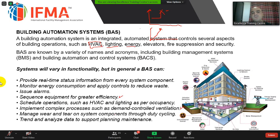Manage wear and tear on system components through duty cycling. I have 5 chillers, duty cycling. So the BMS will monitor how much historically each one is running and will make sure that we don't, for example, overload chiller 1, so that chiller 1 has 1,000 hours of operation and chiller 2 has 50. The system always makes sure that the sequencing is done right so that you manage the wear and tear.